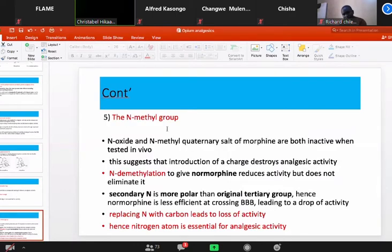You find that with the N-methyl group, once you remove the methyl group and replace it with an oxide group or oxygen atom, or once you make a quaternary salt at that N position, the compounds that form will actually be inactive. They will not have this analgesic effect. So what we are saying is that if you remove that N-methyl group and replace it with an oxygen atom, or make a quaternary salt, your analog will be inactive once you take it.